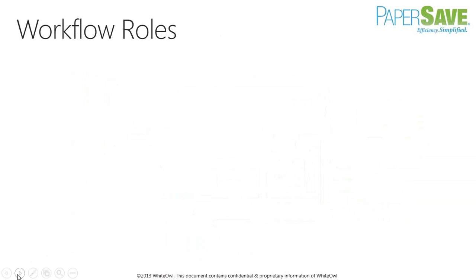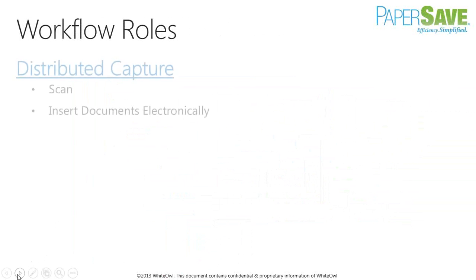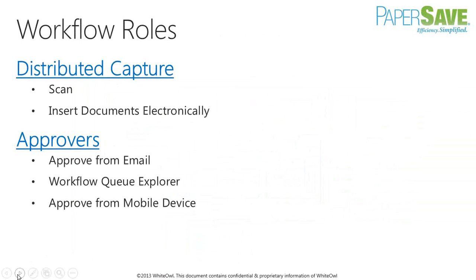So there are many different roles, and we're going to go through some of these roles. One is capture. We already took a look at capturing because there we can scan it to a folder. We can use Outlook either from an individual's email box or a group email box to get those documents into the process. Approvers. What does it look like from an approver's perspective?